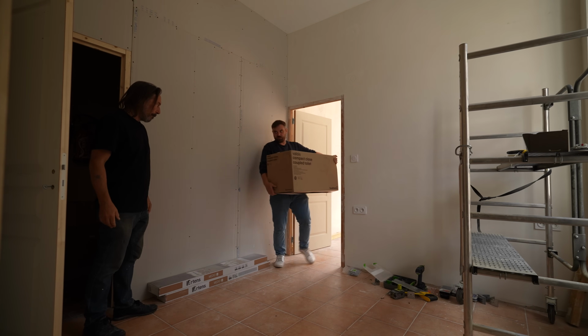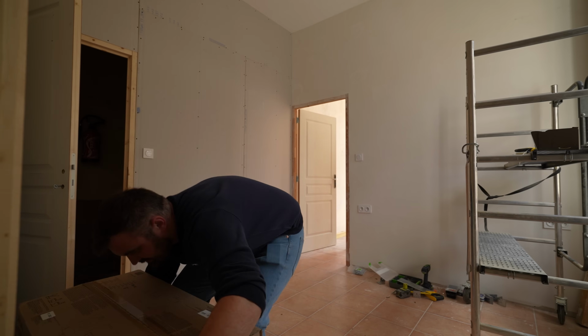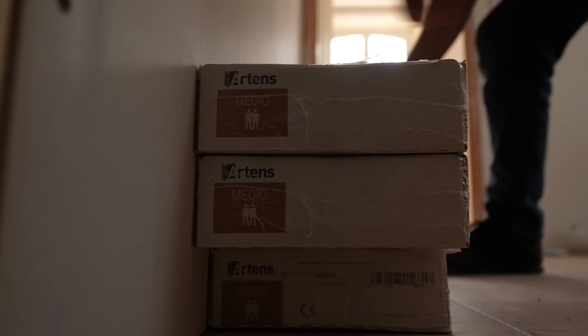Might not look strong, but I certainly smell strong. Oh! Shower thingy.